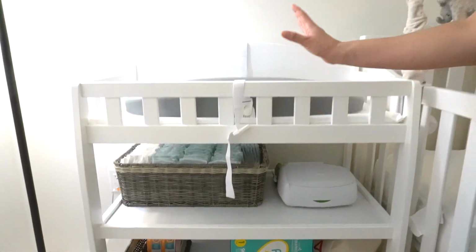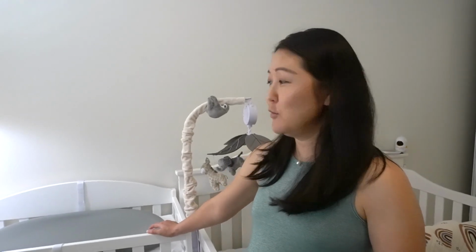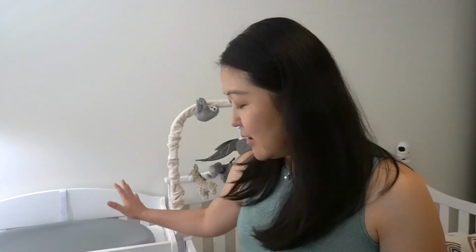So not sure how long baby will be in newborn diapers, but we are definitely ready for size 1. And knowing that she is, the last time we checked, she was over 6.5 pounds, which was a couple weeks ago. I'm a little nervous that she's gonna be close to 8 pounds or so when she comes out. We'll see. But anyway, that's our changing area.